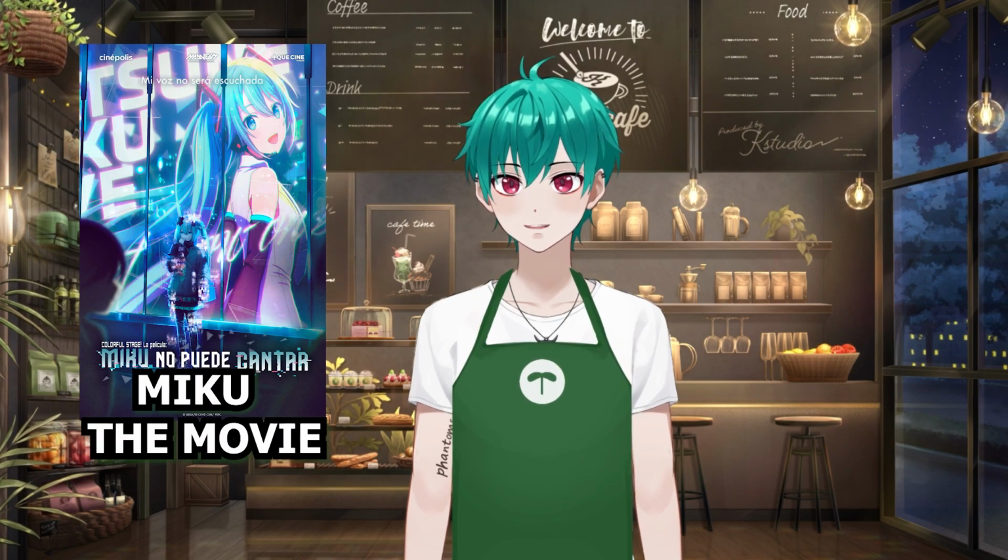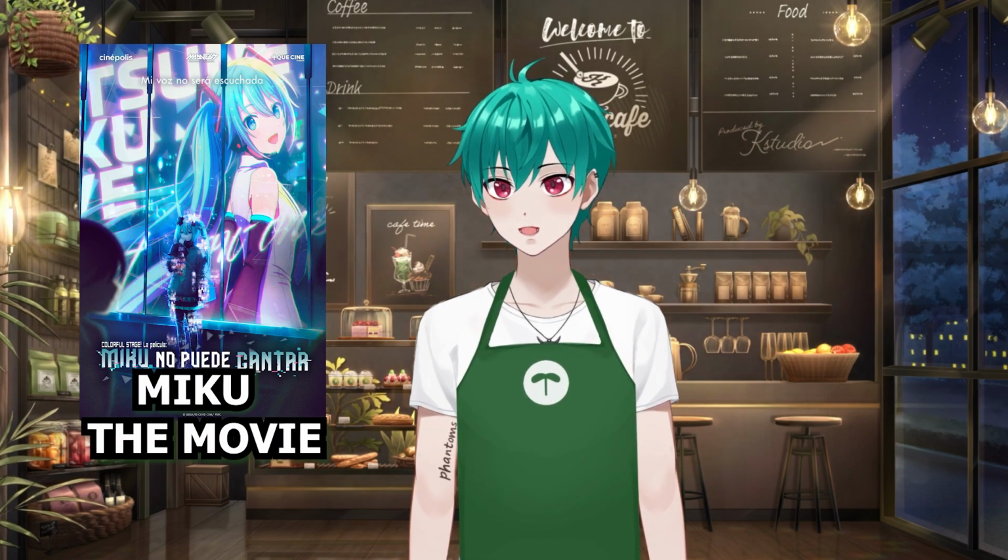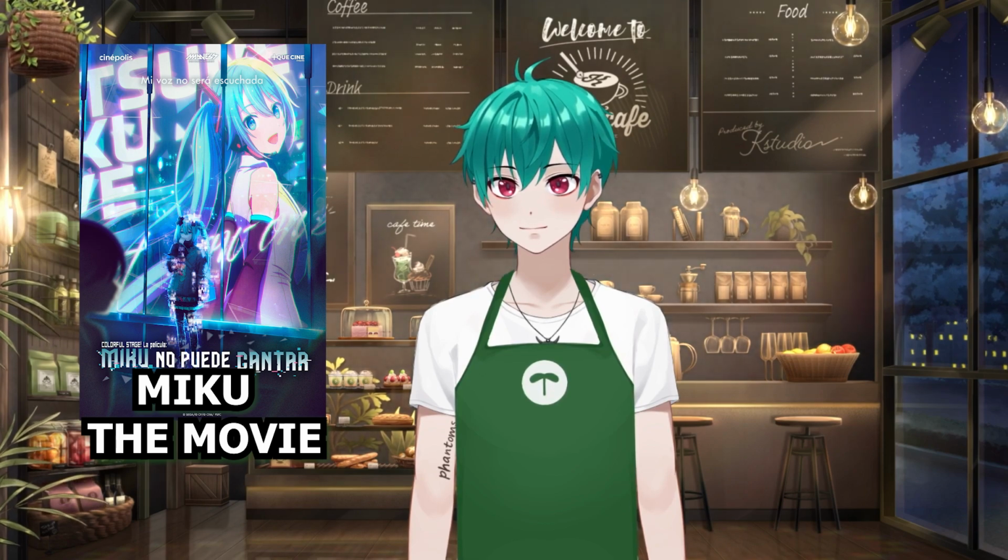So it's about time Hatsune Miku has a movie. And you can get tickets now. Colorful Stage! The Movie: A Miku Who Can't Sing will hit U.S.